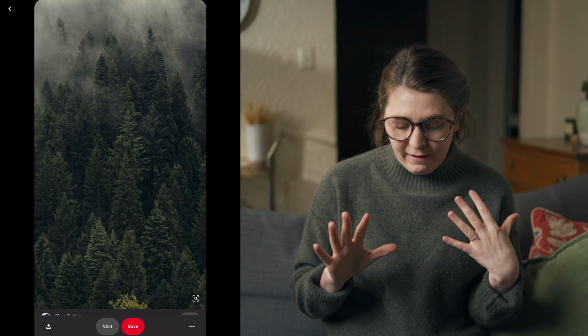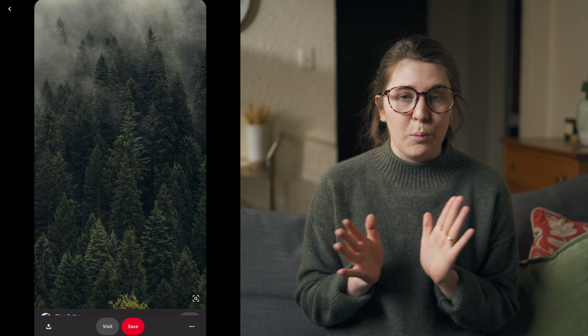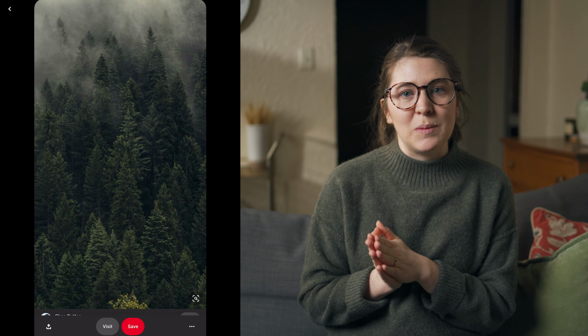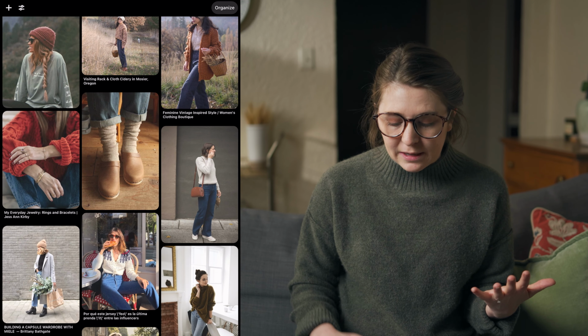And so I have this photo, which is actually my phone wallpaper because I love it so much. I absolutely love these deep green tones for this season. And so again, this kind of gives me that color inspiration. So if you scroll through my Pinterest board, you can start to see a lot of common themes.